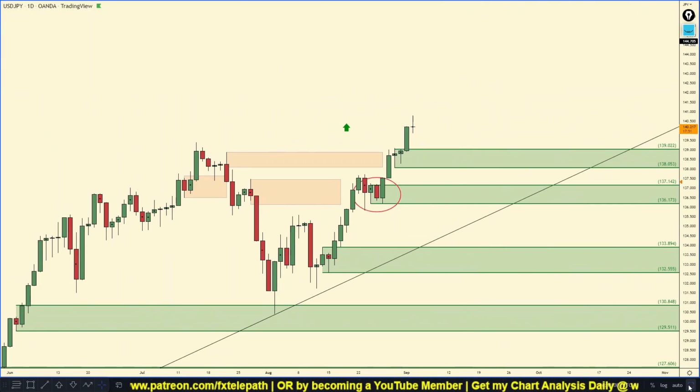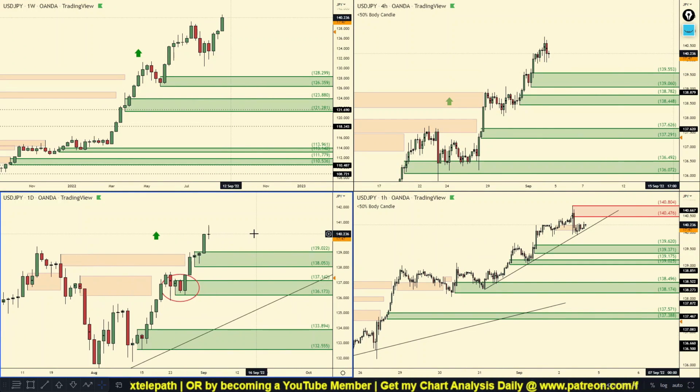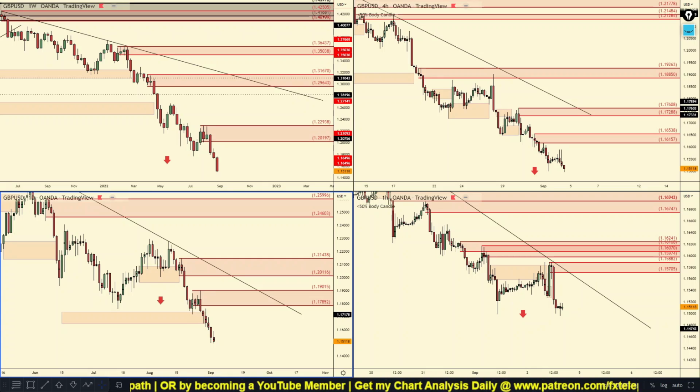And I think this USD yen has been the best pair to trade the past couple months now. And I still continue to believe that. And that is why I am looking for longs in this pair. All right, on to GBPUSD forecast.